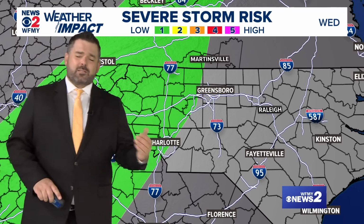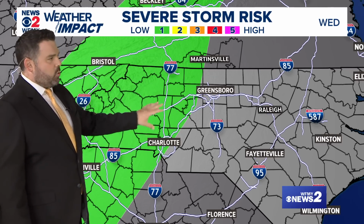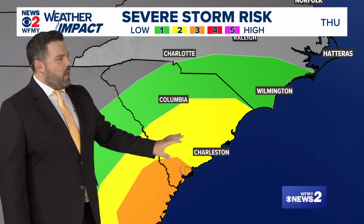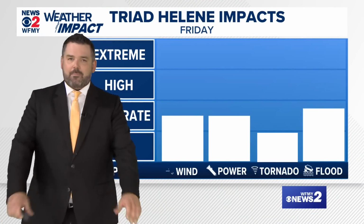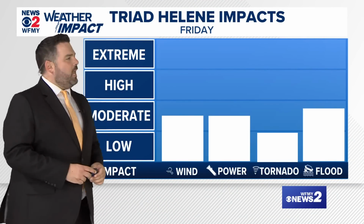As far as another aspect we haven't talked much about, would be the tornado concern. For Wednesday night, there is a tornado risk for the foothills. We're watching that for you. Farther off into Thursday, we're looking more at the coastal Carolinas with a very high risk of showers and storms that could become tornadoes. And then for Friday, all of us across the Carolinas will have to keep an eye on that.